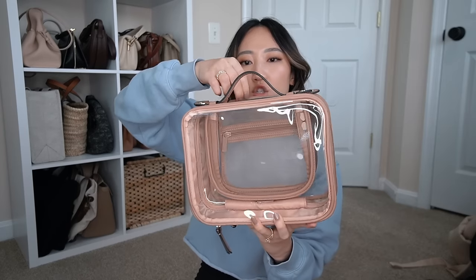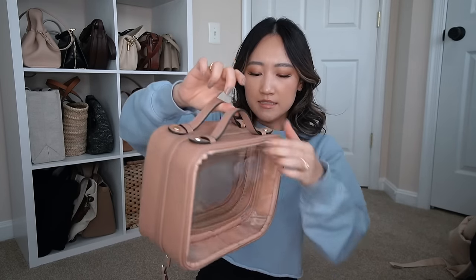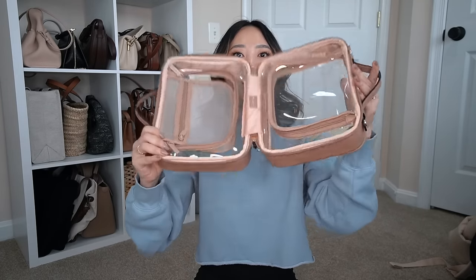This is not in any particular order, so I'm just gonna start grabbing stuff and showing them to you. This is also by Calpak. I have two things actually from Calpak. This is one of my recent purchases and I'm obsessed with this color first off. The functionality is amazing. It's basically a toiletry bag that opens up like a book. You have these two handles and there's a zipper in the middle and it opens up like a book.